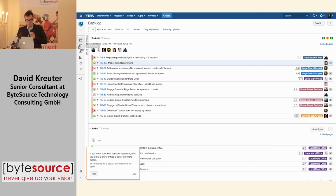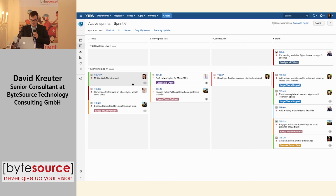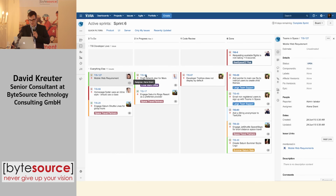We can also check this board view here. You see mobile requirement. I don't want to implement it right now. I have a colleague for this, it's Georg. He will then implement this requirement, a dummy implementation, let's say, and then you will see the automatic transition from to do to in progress. Yeah, most of you know the Jira boards. You can have your boards reflecting the current status of your issues, but that's not so interesting right now.